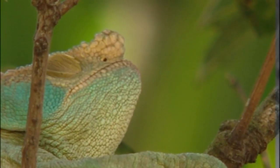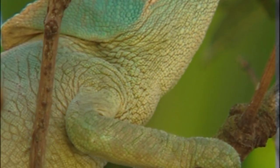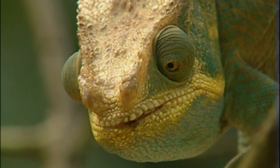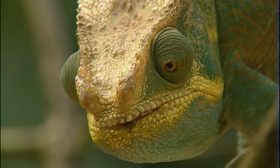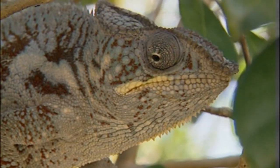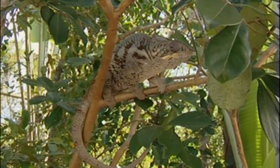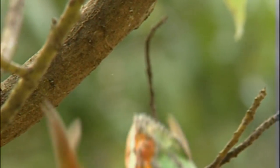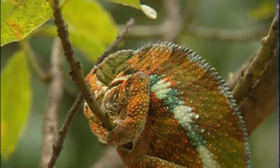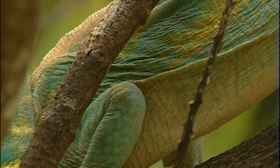Chameleons are perhaps best known for their ability to change colour. But contrary to popular belief, they don't use this remarkable talent for camouflage. It's more complicated than that. Sometimes a colour change can reflect the health of the reptile. A lighter shade often indicates the chameleon is sick. Chameleons also change colour depending on their emotional state. And they use colour changes to keep cooler or warmer. Lighter shades reflect heat, darker colours absorb it.